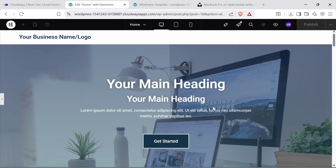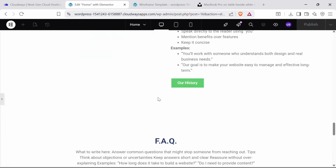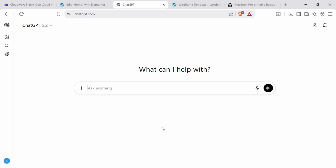A lot of people use ChatGPT very basically. They don't understand you can give it very complex prompts or ask it to do more complex things than most people expect. So with our website that we've built up to this stage, we're actually going to open up ChatGPT. All of you have probably used ChatGPT at least once by now. If you haven't, this is going to take you to a whole other world with this level of using ChatGPT.